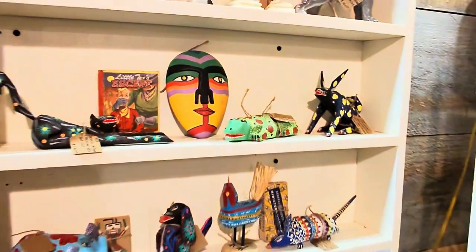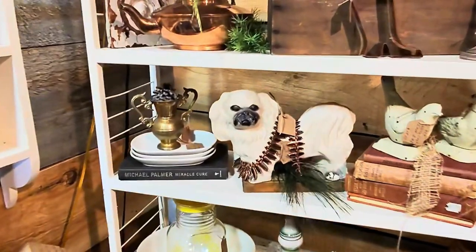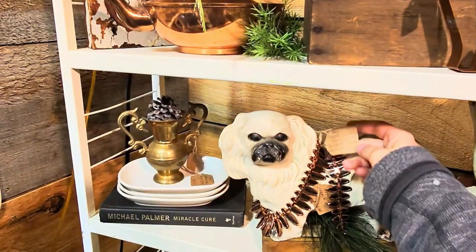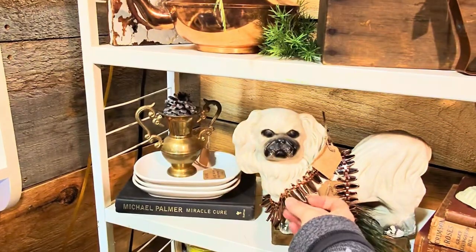The cat stretching out was probably my favorite one. And then over here, a little dog, some birds, and there was a lady right next to me, so I'm trying really careful not to film her. She was right to my right. And I'm like, oh, this is awkward.